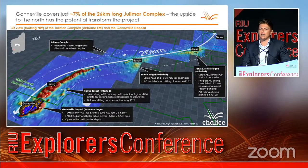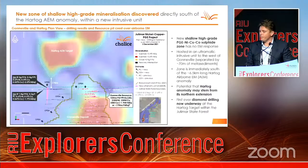Those are very interesting targets as well that we're working our way from the northern end down with air core drilling at the moment. So we're waiting on a bunch of assays at the moment for Torres, and the air core rig is currently operating at the Jans target there.